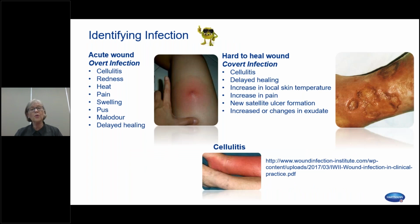This document also talks about overt and covert infection. The overt signs are the obvious ones: pain, redness, heat, swelling, pus, and are demonstrated in a healthy person who's fighting infection. We've all seen those signs of an infected wound in a healthy person. They're easy to pick up on, and the person is often complaining of the pain they're in.